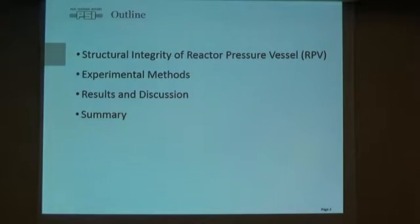I will give an introduction about the structural integrity of reactor pressure vessel steels, then experimental methods and results and discussion, followed by a summary.